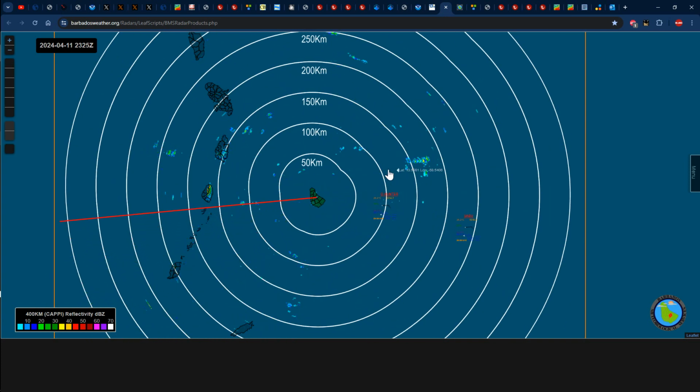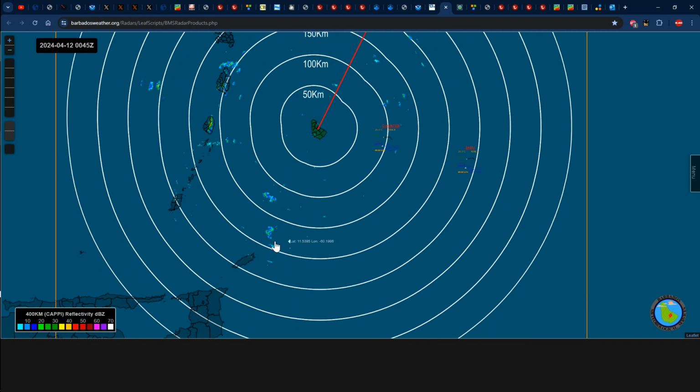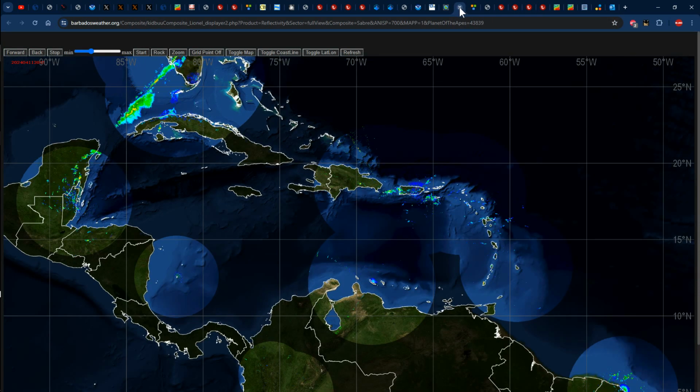Maybe some isolated showers right there to the east-northeast of Barbados. Let's see if it can make it into Barbados later on tonight. Some isolated showers affecting sections of northern St. Lucia. And that's basically it for the rainfall. Maybe some rainfall might spill into sections of Tobago later on tonight as well.